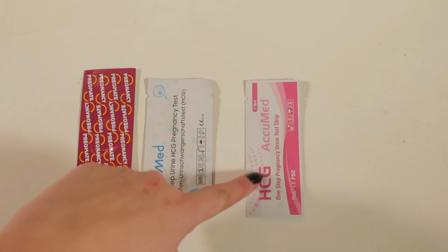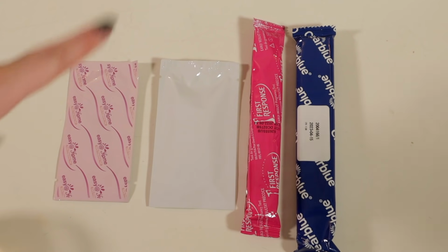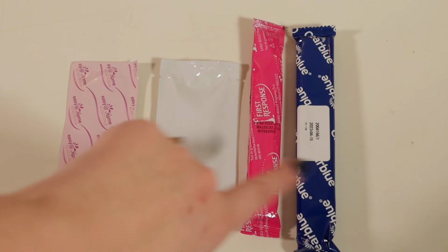Pregmate, MomMed, and Accumed. Then we have Easy at Home, DG Health, First Response, and one of the Clear Blues.